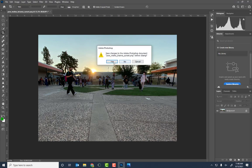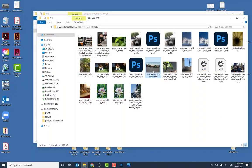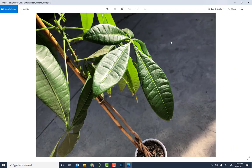I'm going to close that. I'm not going to save this one. Right, and then moving on. This one, pretty good. I love it. Okay, David Moreno, it's pretty cool.